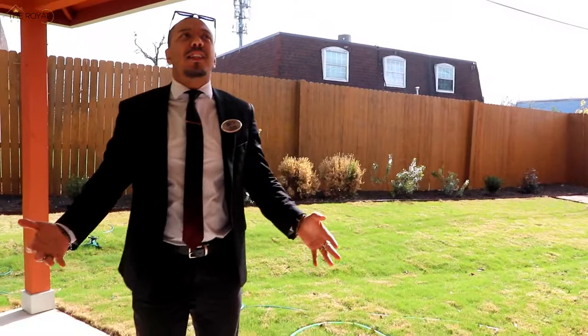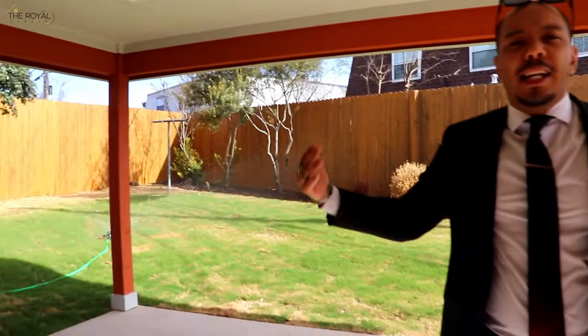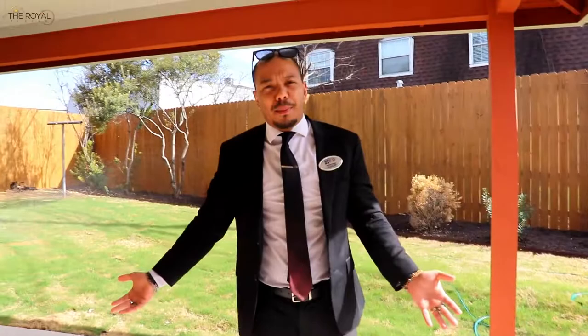Nice fan as well for the hot summers here in Austin, Texas. Again, I cannot go on more and more about this property. Also, again, a huge shout out to Ashley for telling us about this amazing property.